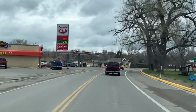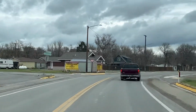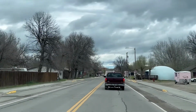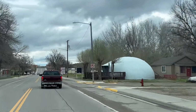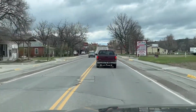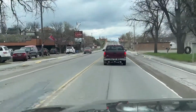We've made it to the town of Roundup. I'm just going to drive around. We're going to check out the main street. I'll drive up and down a couple streets so you can see the style of homes that are right in town. Again, as I mentioned earlier in this video, Roundup is a little over 1,700 people. It's not a big town, so if small town living is your thing, this is a place that you might consider.